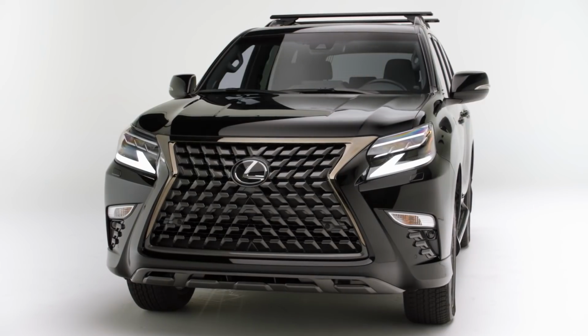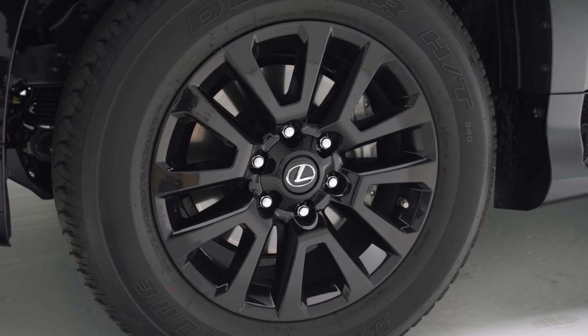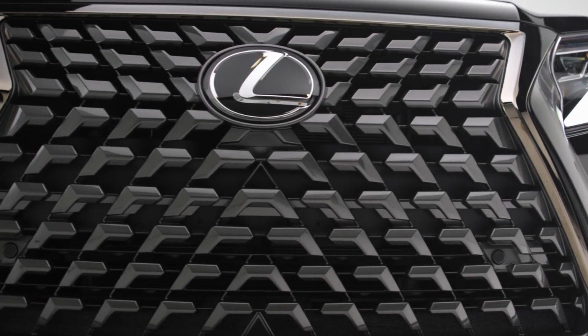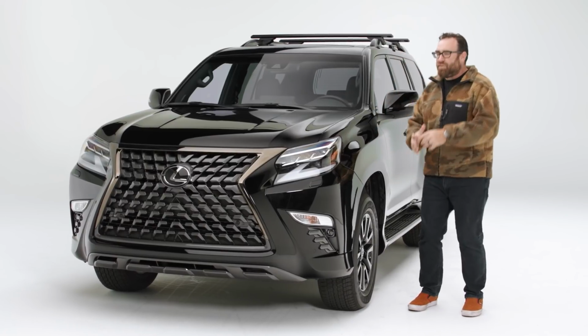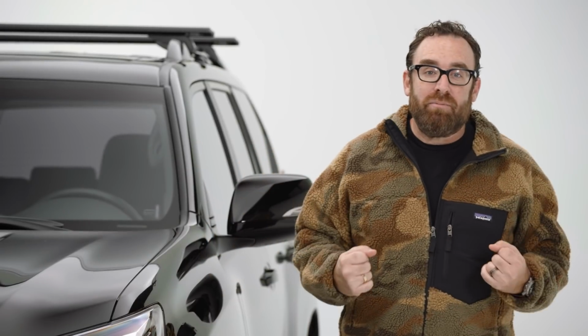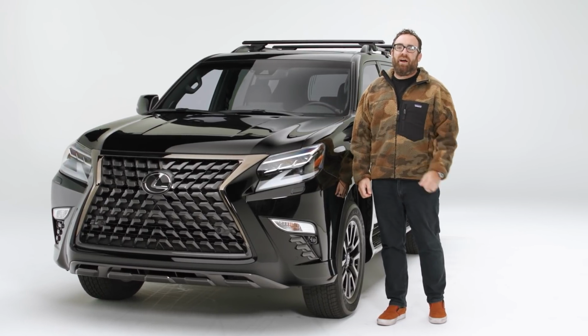This is the 2022 Lexus GX, but don't let that 2022 part fool you. This thing is a relic by every metric, by every measurement. This is an actual dinosaur of a body-on-frame SUV. However, if you said to me, head down to your local Lexus dealer, pick any vehicle you want off the lot and take it home, I would choose the GX. Why? That's what we're gonna find out.